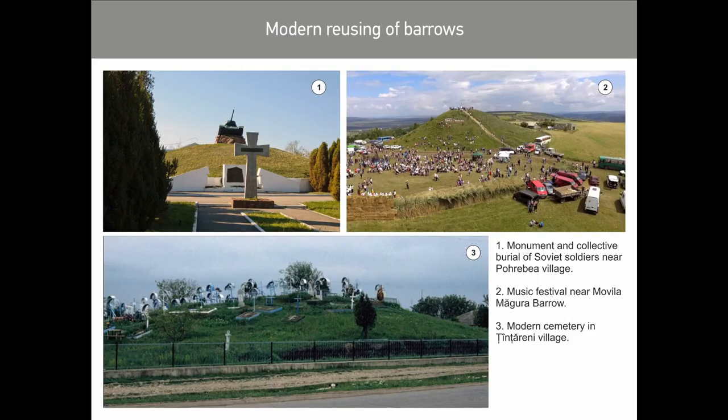And by the way, some of the barrows are still in use in Moldova, because you could see some examples. The first one is a monument of the Soviet soldiers. The second one is a music festival around probably the biggest barrow in Moldova. And the third is a modern Moldavian cemetery in a modern Moldavian village, which lies on the barrow. It's about contemporary use of barrows.